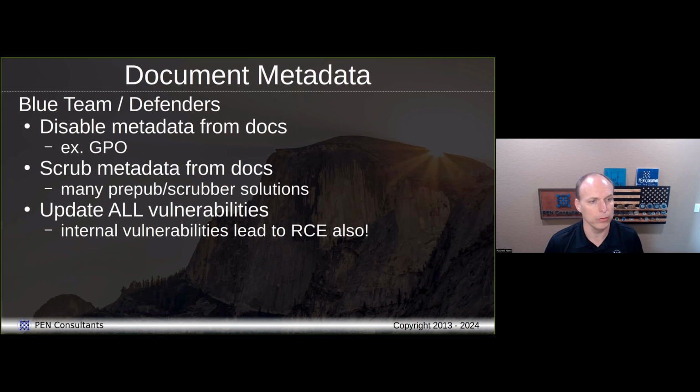So a few things you can do: disable metadata from documents, for example through a group policy. Scrub metadata from documents, especially documents that are going to be publicly available. Update all vulnerabilities, not just external facing ones. And of course, external facing vulnerabilities generally have a greater risk. That is definitely true. But again, internal vulnerabilities can lead to remote code execution as well.